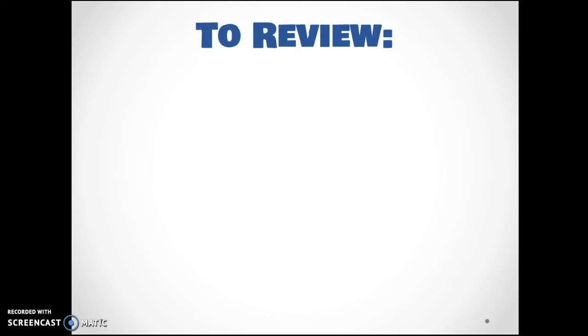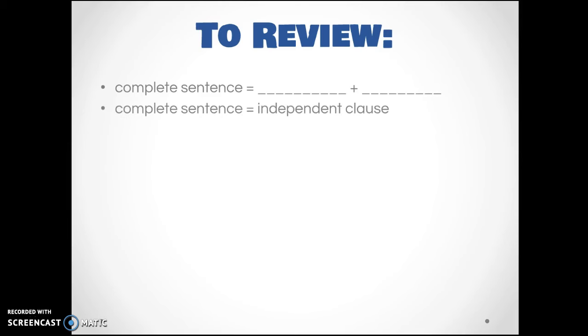So, just a quick refresher. A complete sentence is what two basic things? Hopefully, subject and predicate are what jumped into your brain right away. A subject and a predicate are what create a complete sentence. A complete sentence is also the same thing as an independent clause. And an independent clause is the same thing as a simple sentence. A simple sentence has just one independent clause.